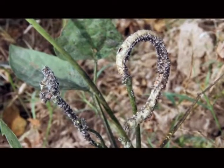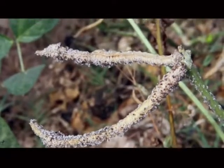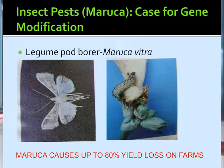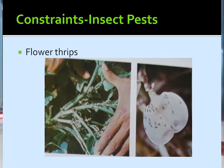So we decided to tackle this problem. It is recognized, it causes up to 80% yield loss, even complete crop failure. The problem was, for decades, we have been looking for resistance against this insect, and cowpea, God just didn't create cowpea with resistance against these insects. So there is no natural resistance.